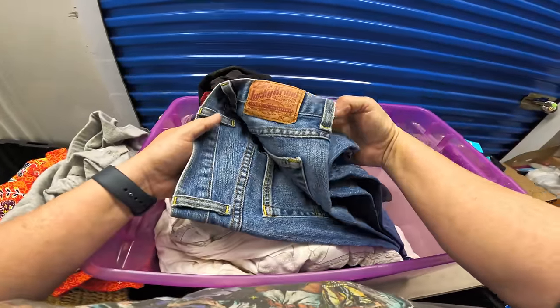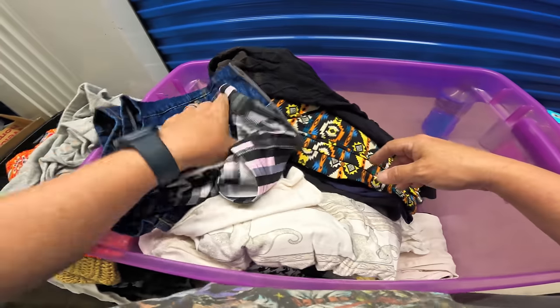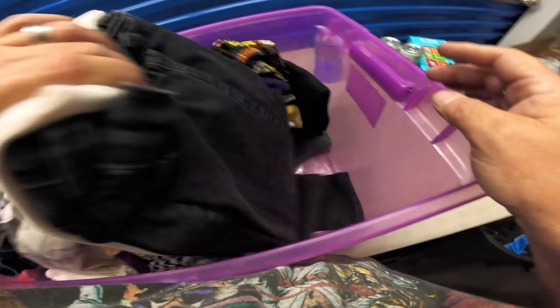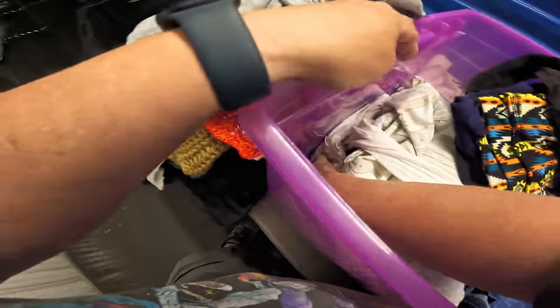We want to make some money too, you know. There's some Levi's. No, Lucky Brand. Oh, nice. I like Lucky Brand jeans. I do. But yeah, we're trying to find that good stuff. I want to find the jewelry box. I want to find the collectibles. Put it up for sale starting at $1. You guys get some deals. You can pick up some great stuff.